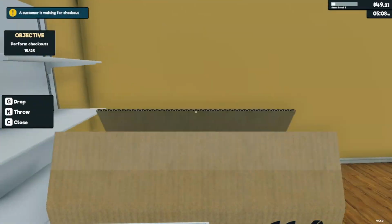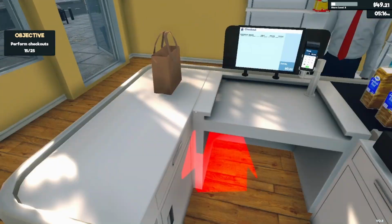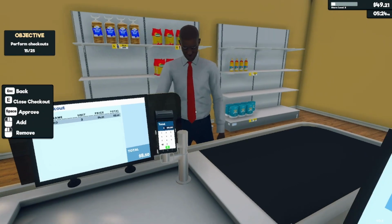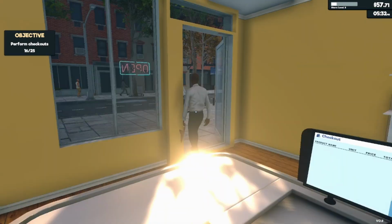Hello, come on in. Hi, how are you today? Hi, how are you today, sir? Two loaves of bread? Sorry for the wait. Yes, yes, indeed. And exact change. Thank you, sir.